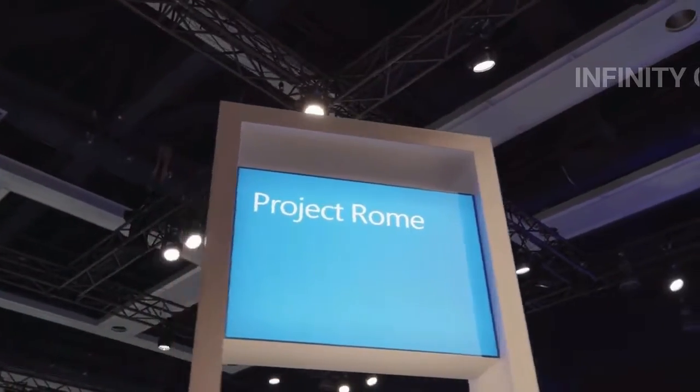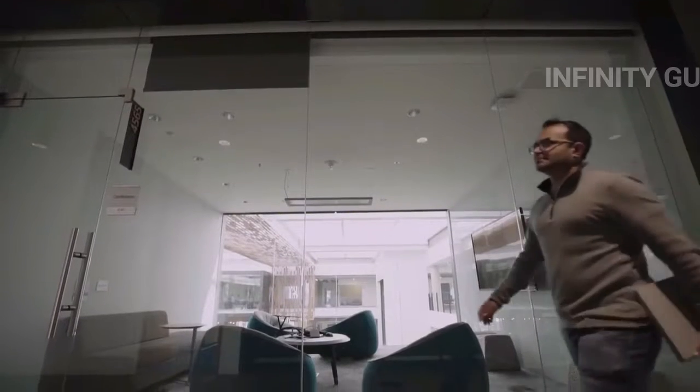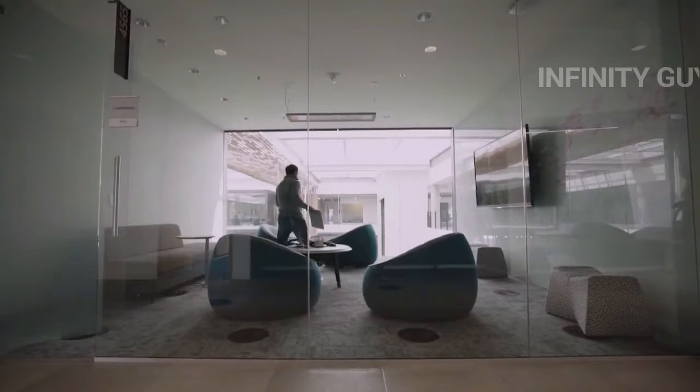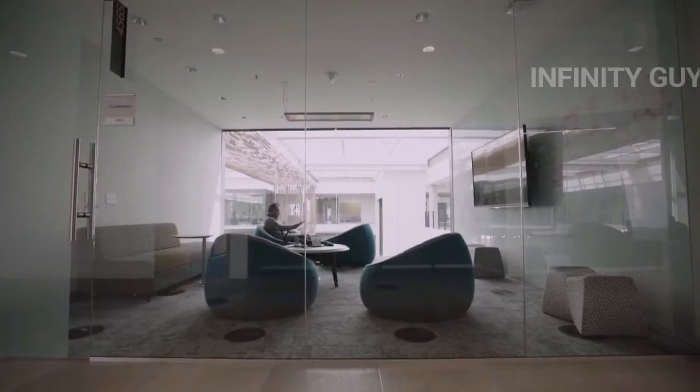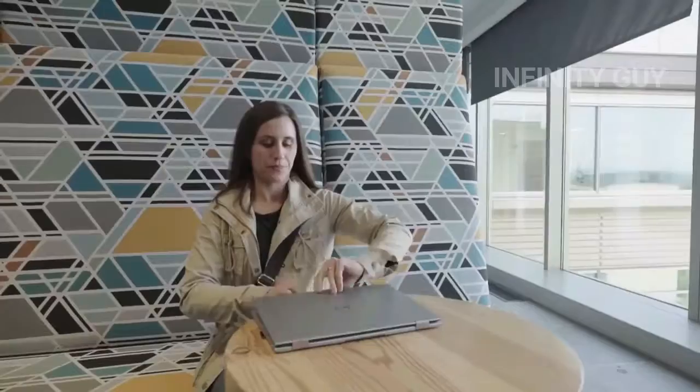Project Rome is a platform initiative that we hope will help developers drive up user engagement across all of the users' devices. Users are constantly switching between these devices throughout their day. This causes them to essentially not be as productive as they might be. Project Rome is all about recognizing the fact that capturing users' attention is really hard, right?